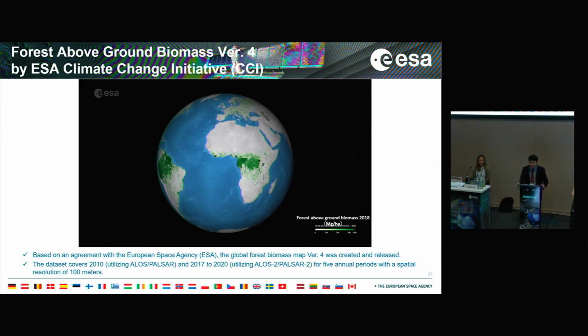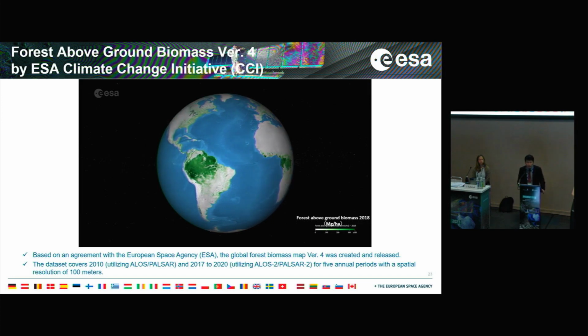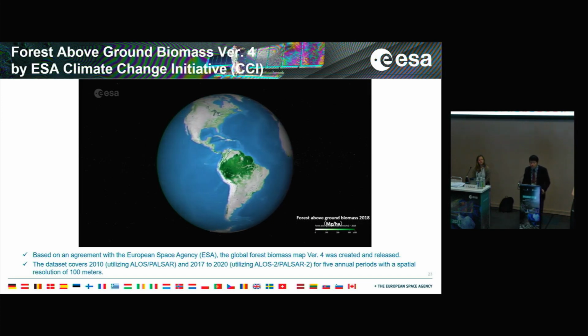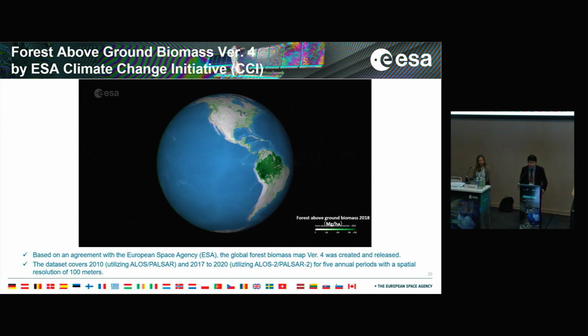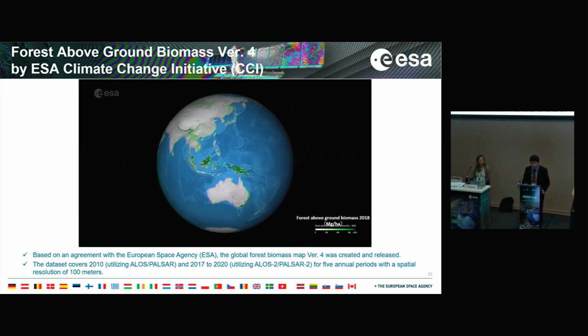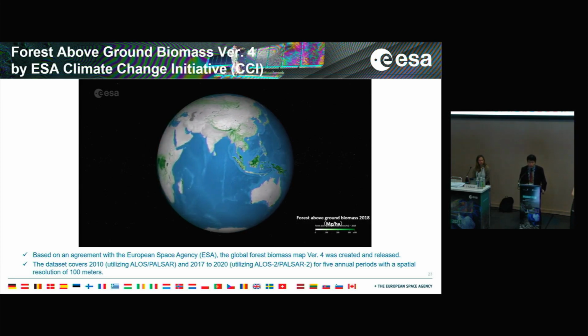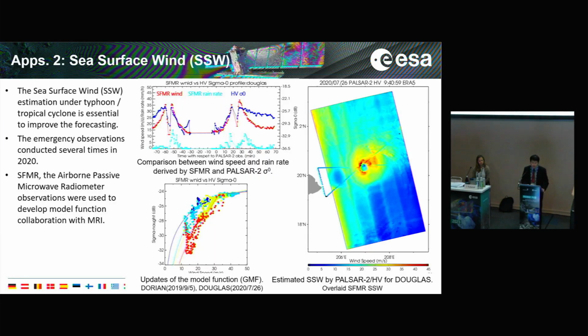This is just an example using the global mosaics. This is a forest above ground biomass map derived by the ESA under the Climate Change Initiative project. Of course, combining and using the Sentinel-1 and the PALSAR-2 for the year 2020 of the biomass map, the ESA did a good job to create such a global data set for the above ground biomass.